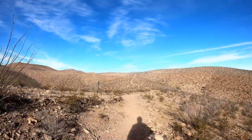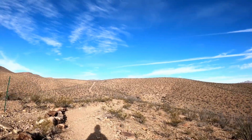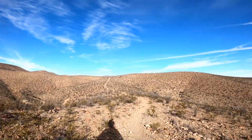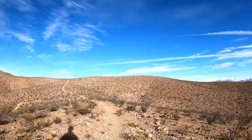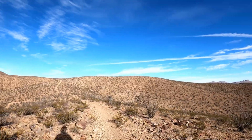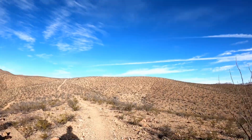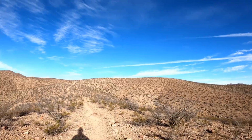Here I'm 1 1/3 mile along the trail. Coming up, there's another branch. If you go to the left, again, it takes you down to the discovery site. If you keep going straight, it winds north and west and eventually gets to the edge of the National Monument.